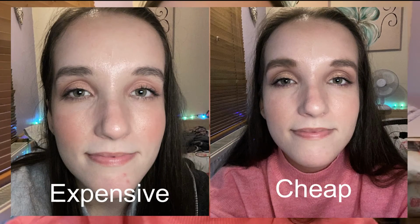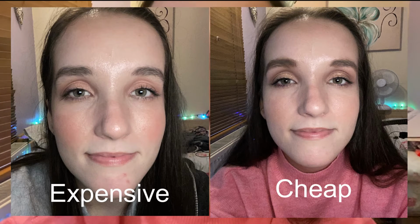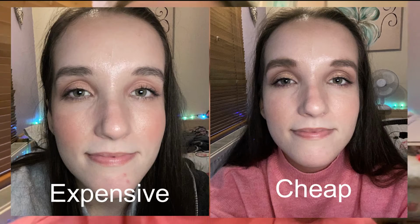My eyeshadow has gone very patchy and creased and smudged on the cheap side, where it didn't really do that on my expensive side. And my mascara has smudged loads underneath my eye. So I think base wise the cheap side one, but for eyes and eyebrows and stuff, the expensive side. I definitely preferred as well the lipstick on the expensive side, because it lasted a lot longer, a formula and a colour I preferred. I definitely think both cheap and expensive, at the end of the day, both still look good in their own ways.